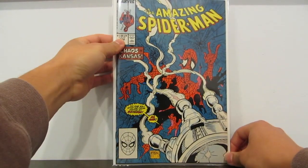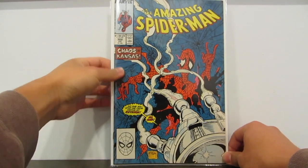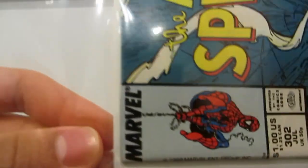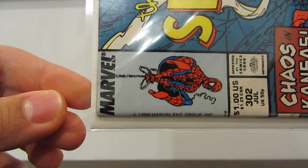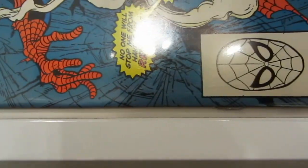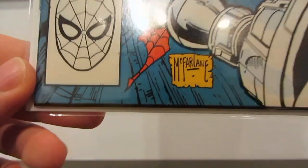I don't have that. It's always a pleasure, always a joy to find Todd McFarlane in his first Amazing Spider-Man run for a buck. Spider-Man 302. This one's sharp. Really sharp. These are all sharp. Super sharp. I love this cover. Love the colors. Love the blue. I don't think there's even a spine tick on that.